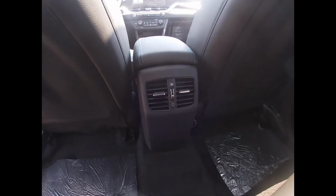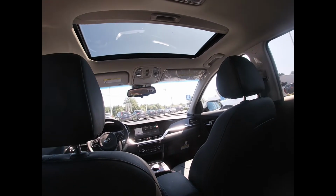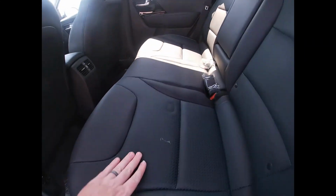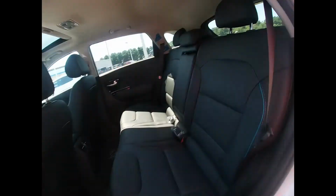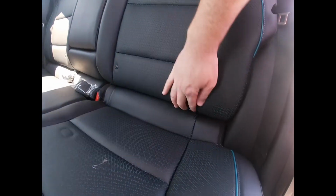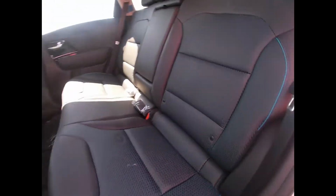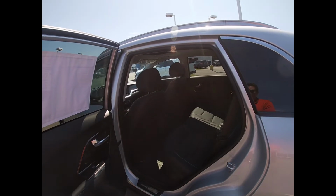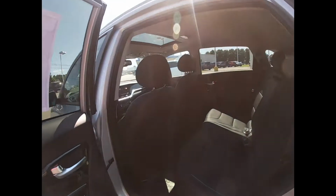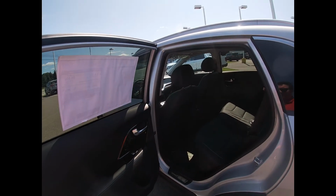Coming to the middle, you have two air vents so they can stay nice and cool here, and then you also have that nice view of that sunroof right there in the front. Nice perforated leather here. Like I said, very nice, very soft, and very easy to maneuver in. You also have little anchors down here for the kids seats if you need to put the kids seats in there, and these are very spacious. You can see there plenty of space between the back seat and the driver, so it would be plenty of space for your kids. Let's jump in the driver's seat of this 2020 Kia Niro.